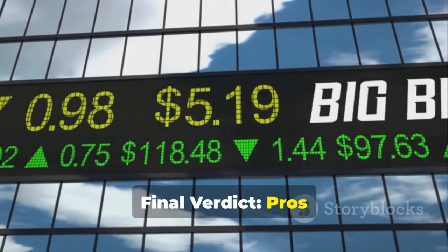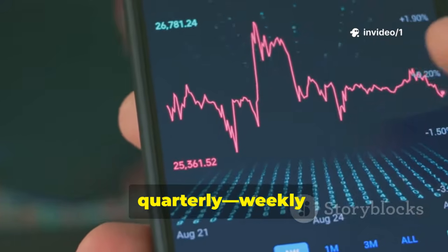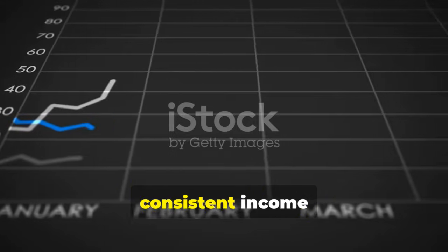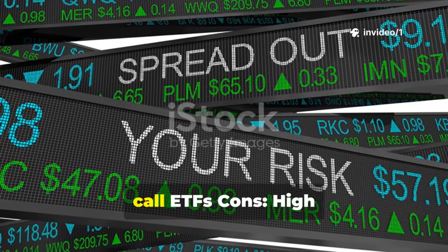Final verdict: pros and cons. Pros: weekly income, not monthly, not quarterly, weekly. Diversified across 15-30 stocks. Active management focused on volatility. Smoother and more consistent income than MSTY or PLTY. Safer than single stock covered call ETFs.